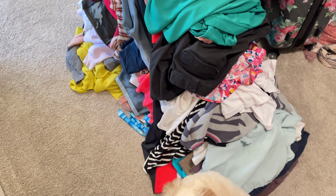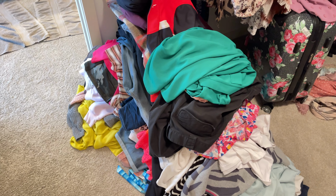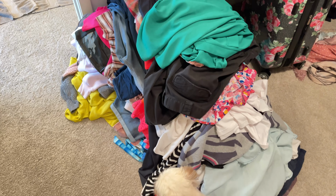This pile on the floor here is already what I have gone through and pulled off my hangers. That's massive. And I still have a ton to go. Drawer number two. Let's see what else I forgot about. Oh, tank tops. Underwear and socks. Who doesn't love cleaning out that drawer?